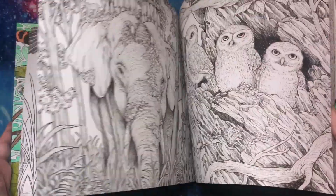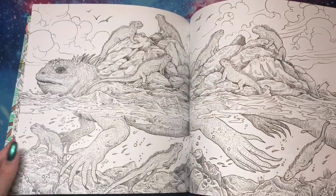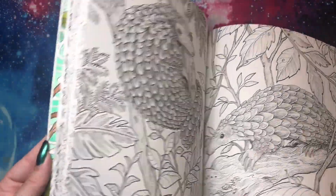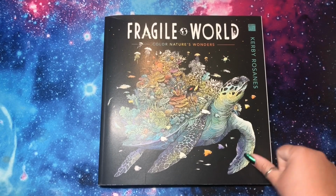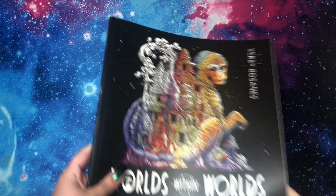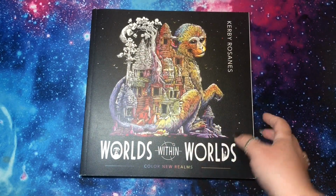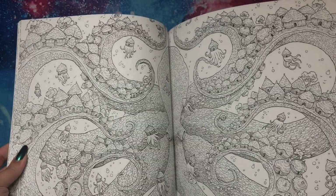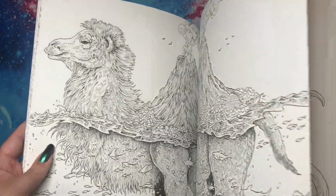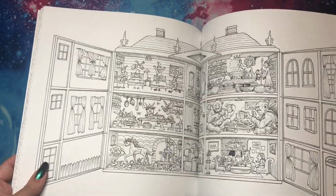This book is really gorgeous, and I'm sure you have seen it by now if this is not your first ColorTube video. So hopefully I will get more done in there coming up soon. Next, I have 2 that I have not yet colored in by Kirby. One is World Within World, which is the book that came out before Fragile World. I don't know why I haven't gotten to this. I just, at the time of getting it, hadn't been in the mood for more intricate pages. So I will hopefully get around to this soon.